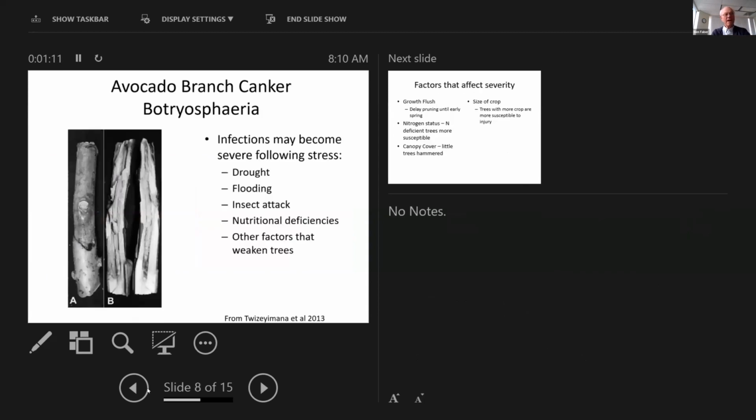If you have impacts on the tree damage, we get Botryosphaeria. We see Botryosphaeria show up whenever you have stress on the tree, when you have drought, when you have flooding, when you have heat spells, insects, when you have too much fruit on the tree. But after frost and the damage that occurs with frost, you'll see Botryosphaeria showing up. So you see damage not just in the fruit, but in the tree, collapse of the canopy.